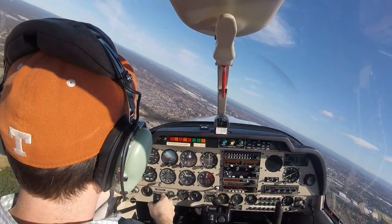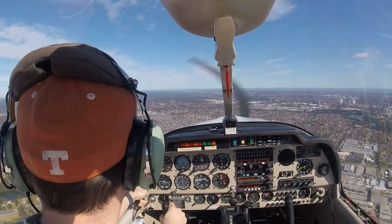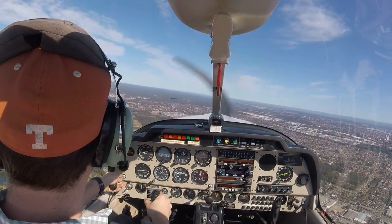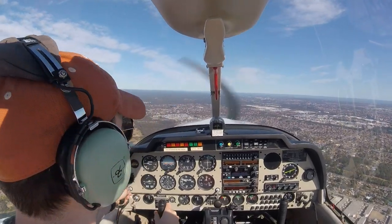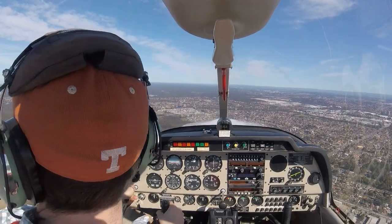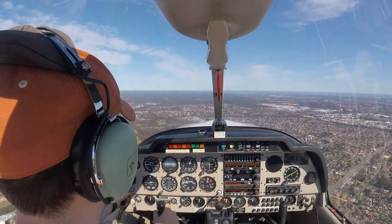India Victor Alpha, downwind, touch and go. India Victor Alpha, request a close base, follow the Cessna late base. India Victor Alpha. 5 Victor Victor, runway left, clear touch and go. Runway left, clear touch and go, 5 Victor Victor. Glide approach, India Victor Alpha. India Victor Alpha, thanks for your help. Sierra Foxtrot Kilo, turn crosswind. Turn crosswind, Sierra Foxtrot Kilo.